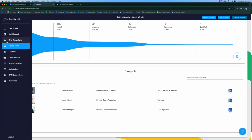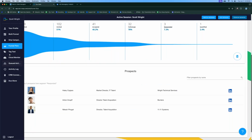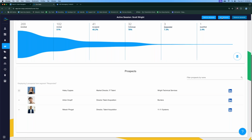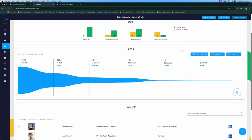Right, so that's a little bit on creating the drip campaigns and going ahead and enrolling them here, and then going ahead and creating it and monitoring your metrics in the funnel flow, and then pulling some of the data out of Dux-Soup from the campaigns here. The scanning feature, you can still scan all the people that you'd like and download the data and export it and then import it back into Dux-Soup using enroll from file.